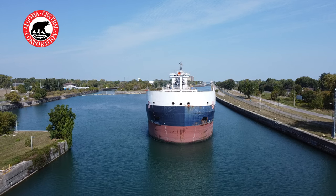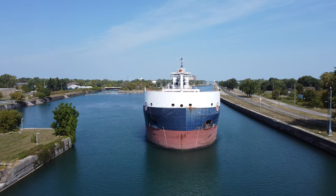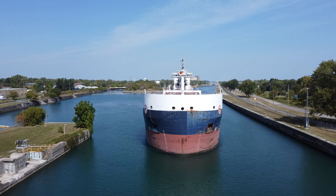Algoma Sault was built in 2017 in China and was delivered to the Algoma company here in Canada in 2018. She is the third freighter Algoma Central have named after Sault Ste. Marie, which is located in Ontario.